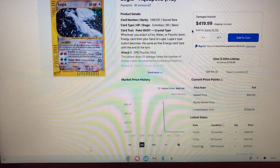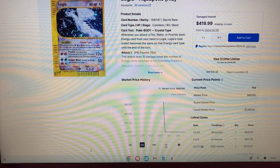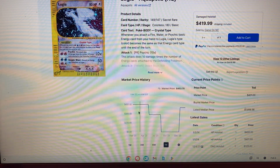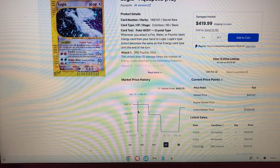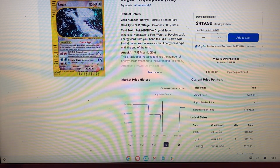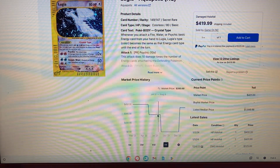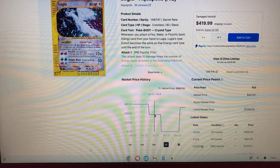Absolute crazy. If we look back at a year ago, we can see that this card was worth actually more at $453. But just a month ago, well, nothing's free, so I don't know what TCG player is saying here. But the cheapest this card was $285.